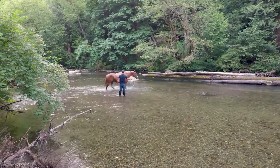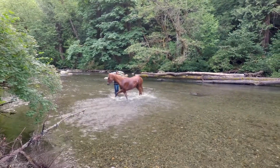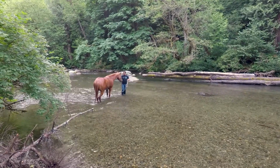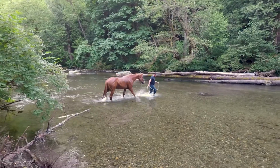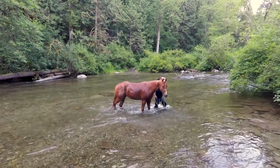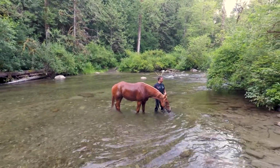When he first got into the water, if you want to rewind this video, you'll see that his back legs came right up and out of the water when he went to take a step. Very, very careful steps. Now he's back to a little bit more normal walking, where his back legs are coming up normally, but they're not clearing the water completely.